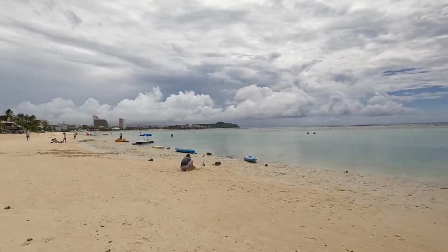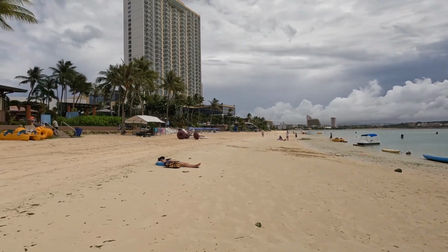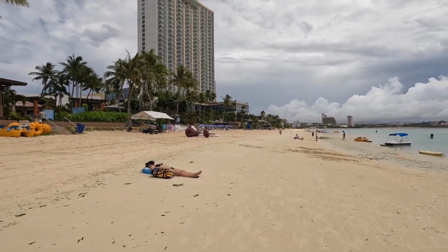Now as I walk along the beach, I'm going to continue to talk, but not just show you my face, show you the scenery here too, with some clips as well.